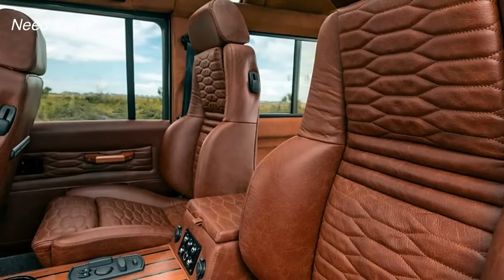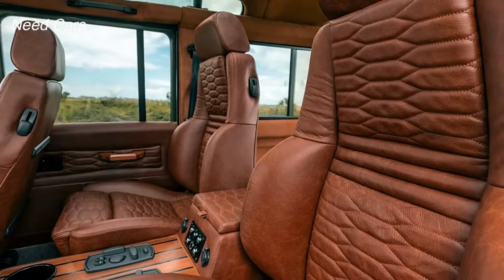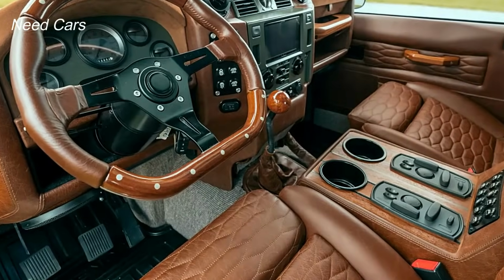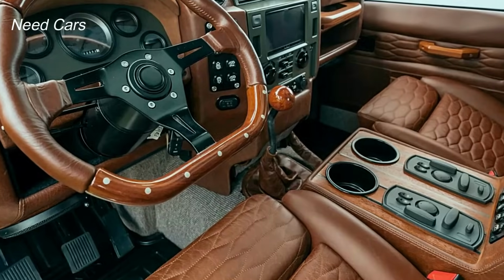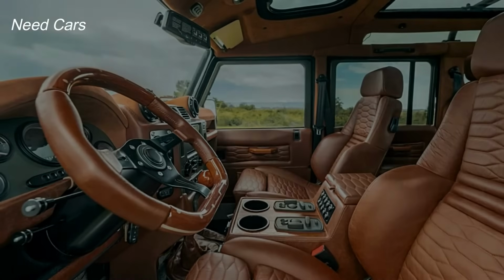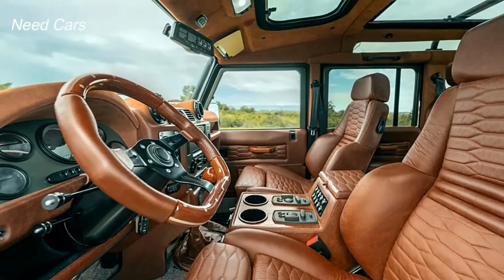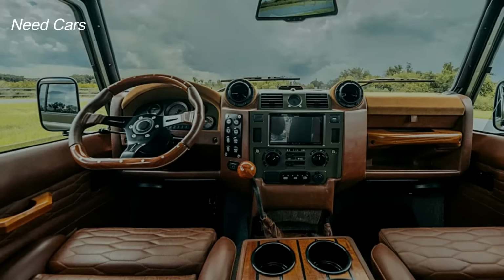ECD has equipped the SUV with all the modern tech you'd expect from a premium build. That includes a fully updated infotainment system with Apple CarPlay, Focal audio speakers, dual subwoofers, and even a panoramic roof for added atmosphere. There's also blind spot monitoring, reverse cameras, and power everything, ensuring this beast is as practical and livable as any high-end luxury SUV.